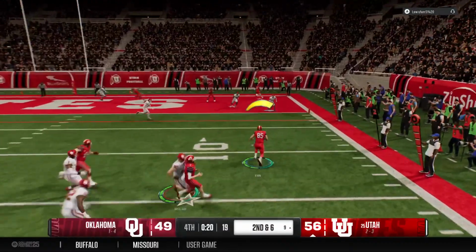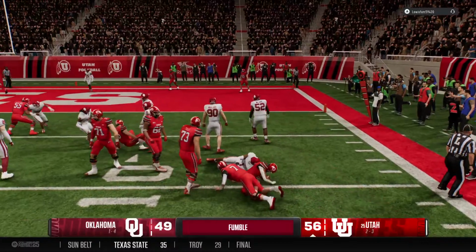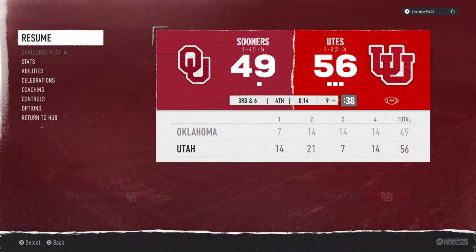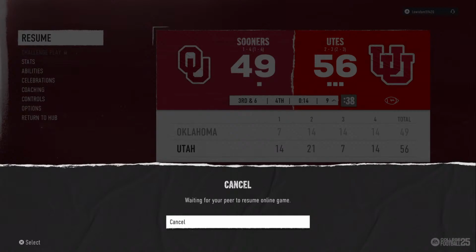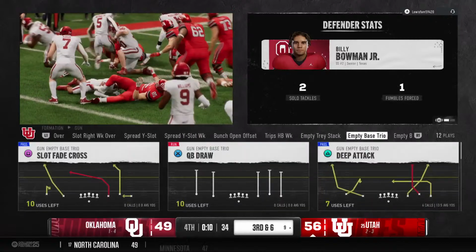Off the play fake. Looking to scramble. Grabbed in the backfield. It's Ryan. The offense pops it up, and they were on the move. And what a turn of events to get that football back.